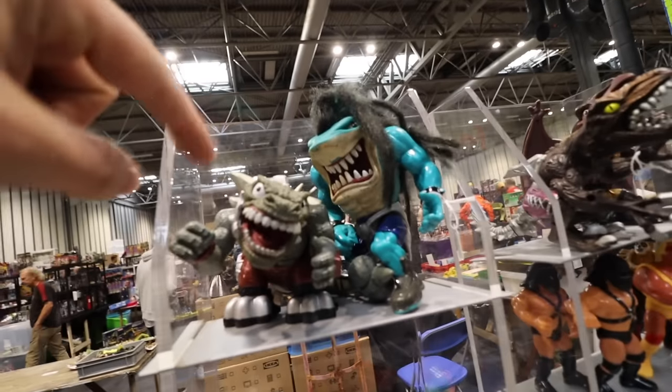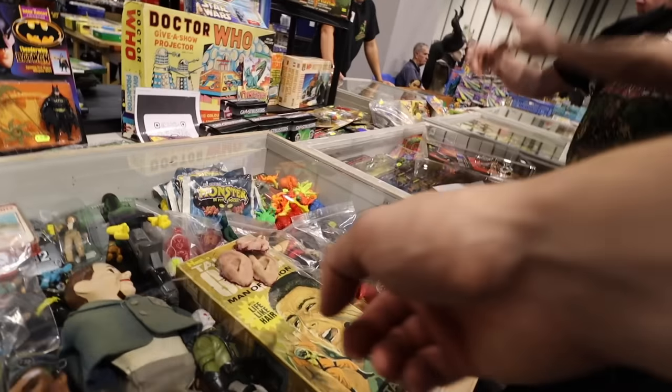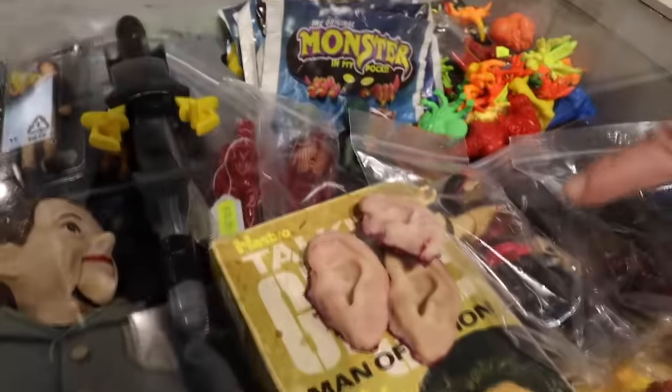Yeah, this skateboard was definitely pricey, but what a sight to behold, this freshly new and packaged skateboard with this beautiful TMNT artwork on it. Have you heard about these? The ears, I brought the ears. Have you heard about these? They're just over here.